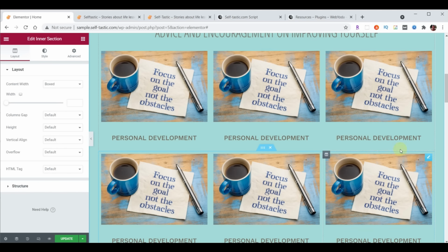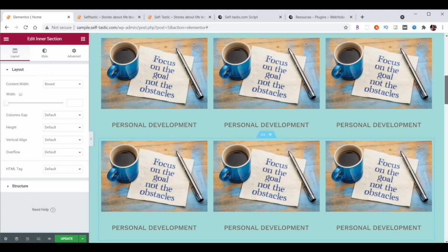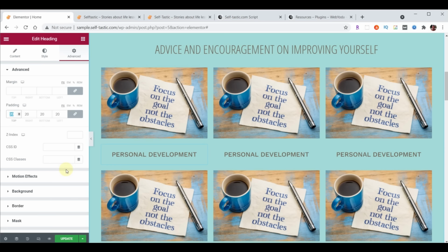So you can see quickly, instead of having to build everything from scratch, we have a lot of the stuff that we're going to want to use already. And now we can customize these. One of the things that I don't like is how much space is around here. So let's choose this one. We'll come over to Advanced. And we're going to set this to 0. Even though that worked for the top title, it didn't work down here. I'll set it to 0.